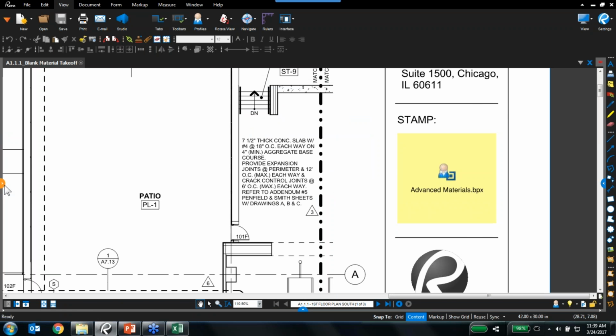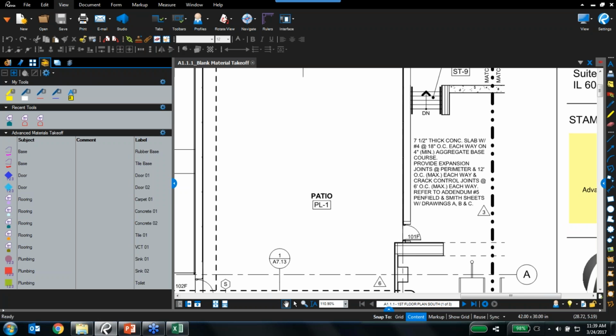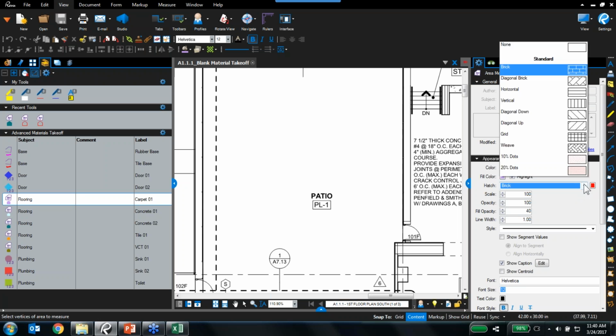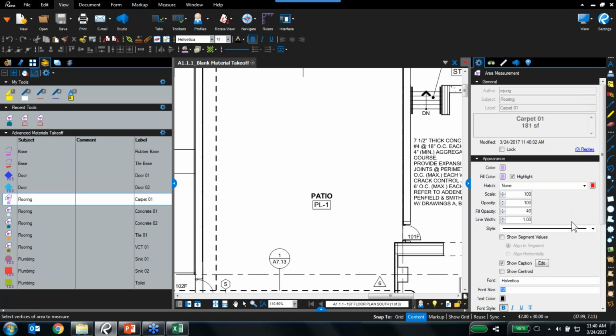The other thing that they've set up is a tool set for us. And this tool set has some custom count symbols. It's got some perimeter measurements for base, and it's also got some area measurements for different types of flooring. If I click on one of those measurements, for example, this carpet 01, and I come into our properties panel on the right-hand side, you can see they've given it a custom subject and label. They've customized some coloring here. They could have applied a hatch pattern. There's a variety that are available. So just leave that as no hatch pattern there.